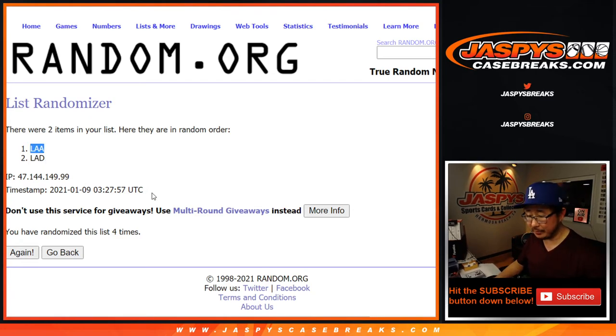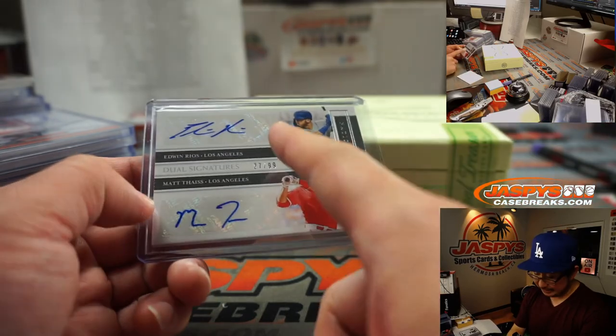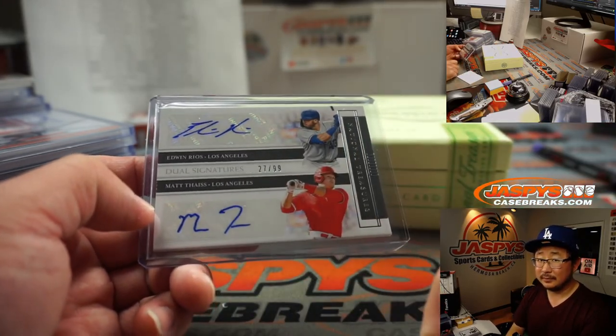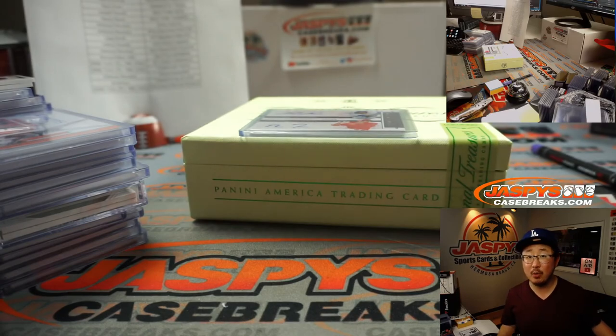Sorry, no Dodger Joe Mojo this time, Alfonso. But congrats to Richard with the Halos. You'll be getting this dual autograph. You know, if Justin Turner doesn't re-sign with the Dodgers, which I hope he does, but that might mean Edwin Rios might get a little more playing time right there. So there you go. Pick your team 31 in the books.